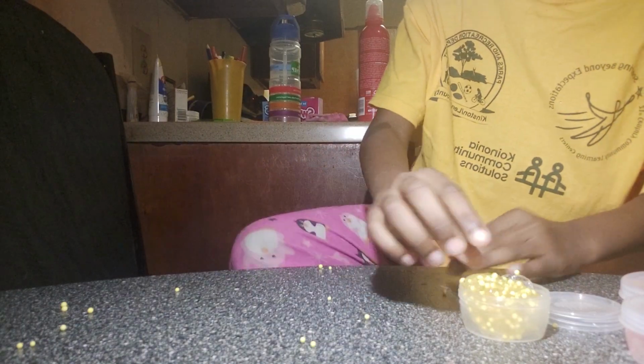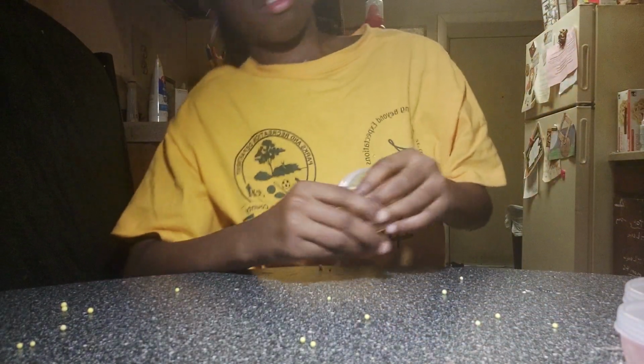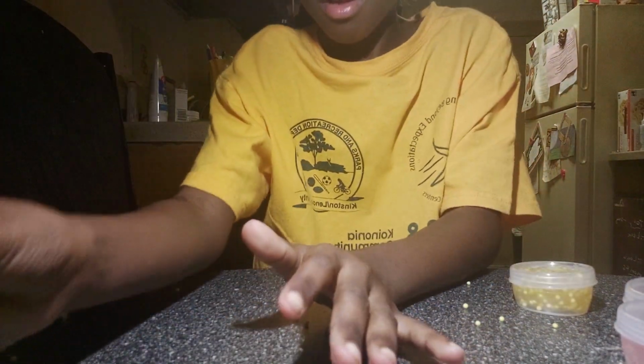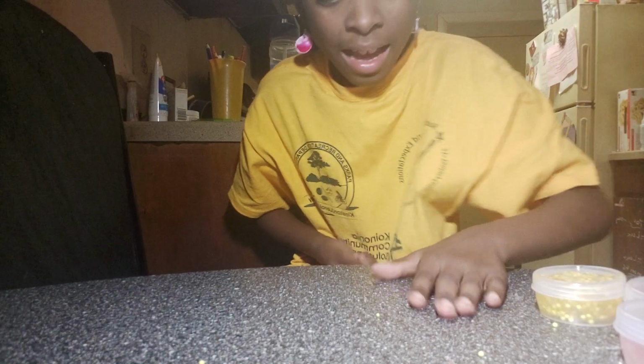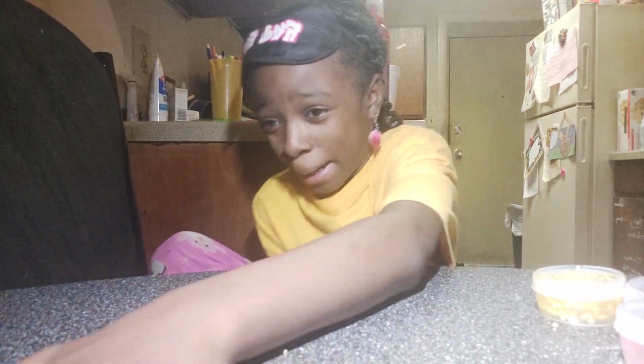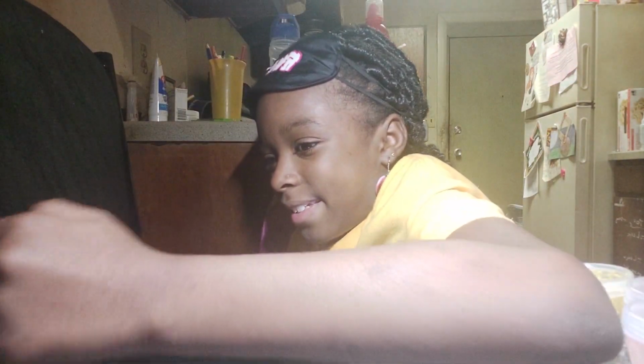I'm gonna clean up all these balls and then I'm gonna wrap it up. Got most of the balls I can get. It is time to throw them in the trash. Oh, now to see what it looks like now.